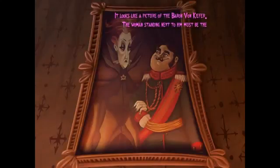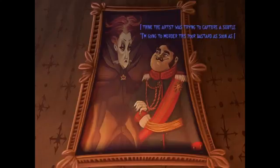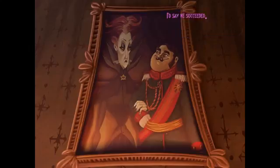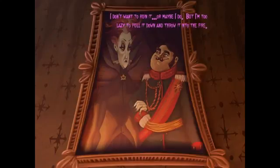It looks like a picture of the Baron von Kiefer. The woman standing next to him must be the Baroness. She has a very strange look on her face. I think the artist was trying to capture a subtle, I'm going to murder this poor bastard as soon as I get a chance sort of feeling. I'd say he succeeded. I don't want to ruin it. Or maybe I do, but I'm too lazy to pull it down and throw it into the fire.